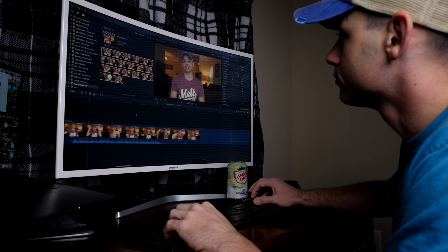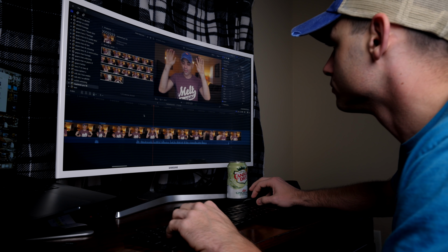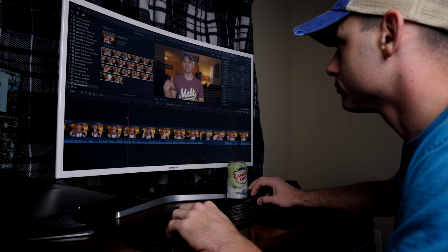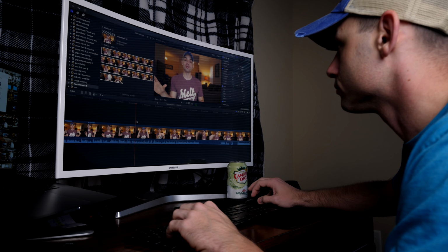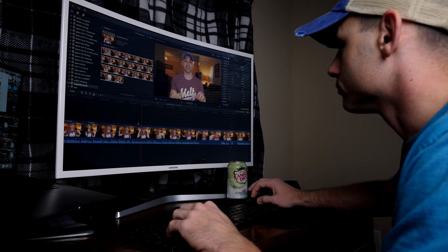The MacBook Pro 16, even this base model, handles 4K video like a champ. I use Final Cut Pro X for all of my editing needs, and I've yet to have a single dropped frame, a single slowdown, or any issues with the computer that's added friction to my creation process.